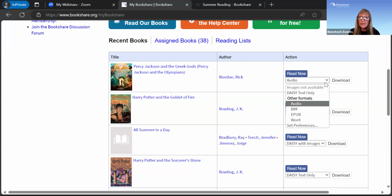For students who read in Braille on electronic Braille devices, depending on the manufacturer, some might take the BRF, Braille Ready Format file, or a Daisy text, some of them do.